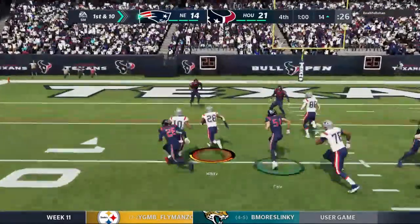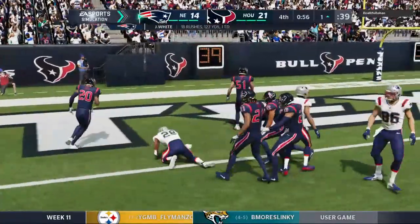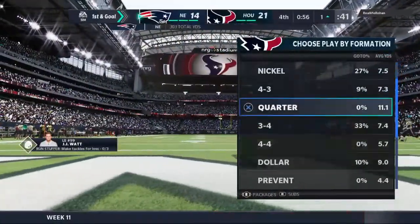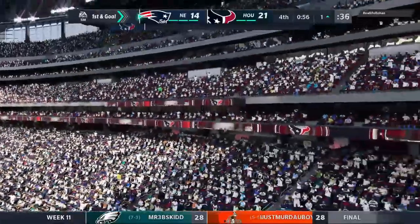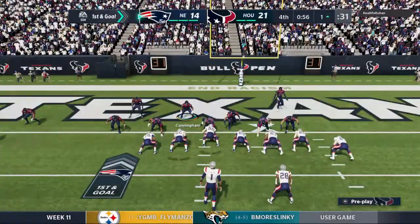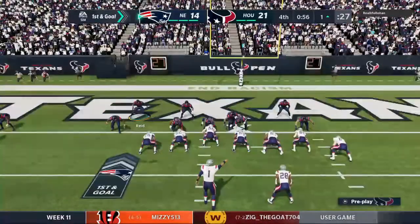On a handoff, it's White. And he couldn't quite get there. Tackled down at the 1. Now the Texans will burn the first of their timeouts. It's just their first. They've got 2 more to use here in the final stages. Here we go. Right to the 3. Gun. Check 3. 20.